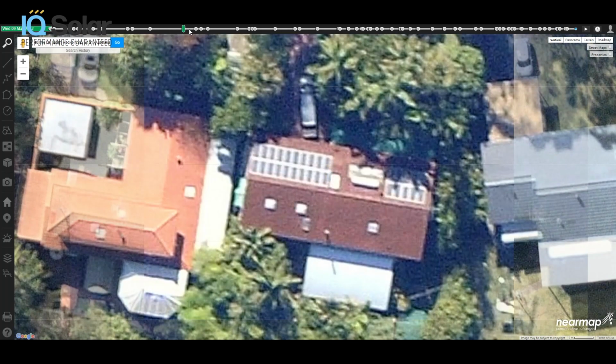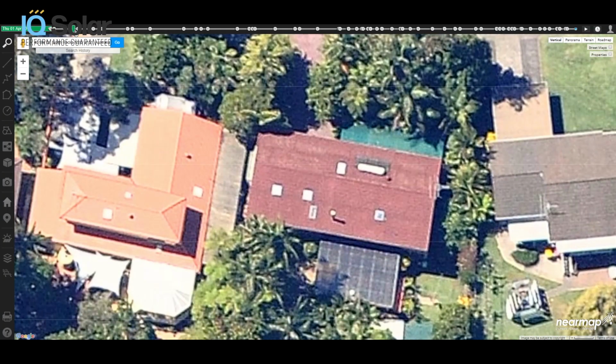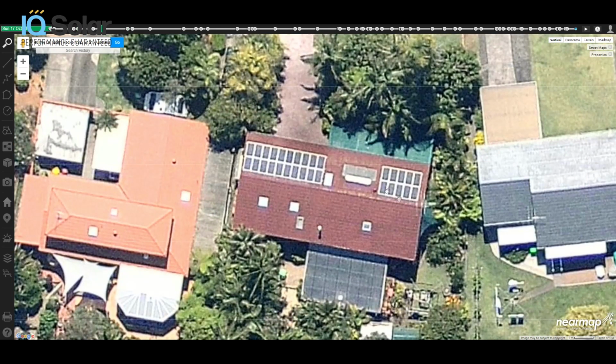I can see they actually put this on some time ago. Let's see if we can actually figure out when. Yep, 2010. So people that put solar on in 2010 typically did so to take advantage of the 60-cent gross feed-in tariff. So this system probably paid for itself quite quickly, within 3 or 4 years. I can also see that these trees may not have been such a major factor at that time.